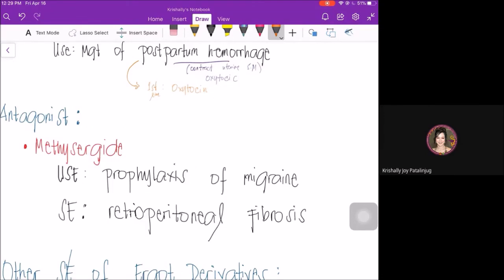Okay, we have methysergide. So as an antagonist, instead of vasoconstriction, this has an effect of vasodilation. So ginagamit siya before to prevent migraine. Okay, but this is not used anymore because of its side effect. Meron siyang severe retroperitoneal fibrosis, yung proliferation of the peritoneum.